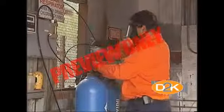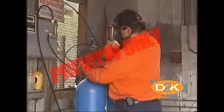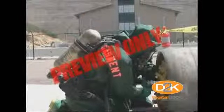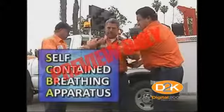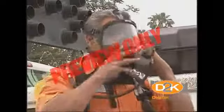Open valves slowly, using only supplier-recommended wrenches on valves without hand wheels. Never use wrenches on hand wheels. Avoid working with highly toxic compressed gas such as hydrogen cyanide without special training and equipment. Some gases may require the use of SCBA, or self-contained breathing apparatus. To use a SCBA, you must be trained for a specific task.